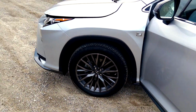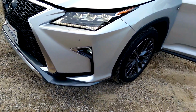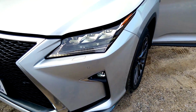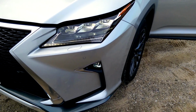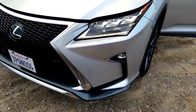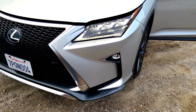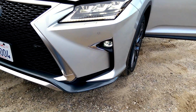Okay, so moving on to the front, we have the F Sport front bumper, which is huge, of course. Now you have the triple stack LED headlights. That's unique to this particular package as well. It's an upgrade that you can get. They don't come as the base model because there's quite a big difference in price. LED daytime running lights, as well as fog lights down here.